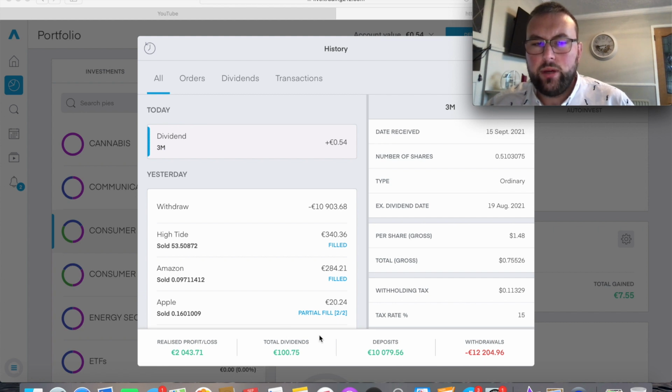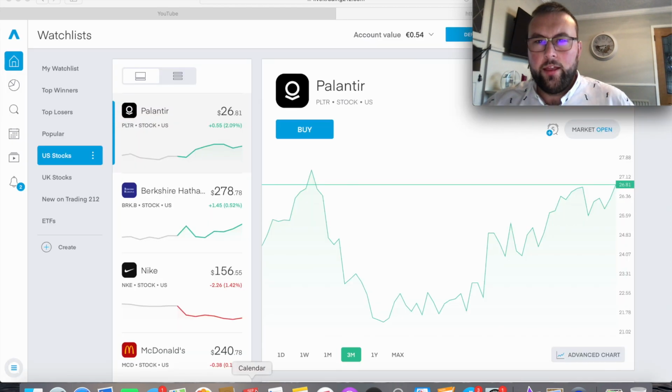But again, as it stands, we can see at the bottom here that we made a total P&L of about €2,043 profit, and total dividends of about €100 or so, which in the time frame I have been investing is about €6 or €7 a month, which isn't a whole lot, but the compounding effect of dividends would definitely have added up over the years. We can also see that we deposited about €10,079 overall in this portfolio, and we withdrew €12,204. Now, there's just three things I very briefly want to touch on.